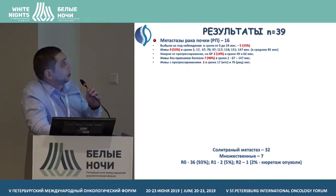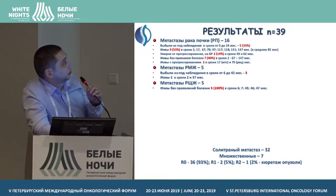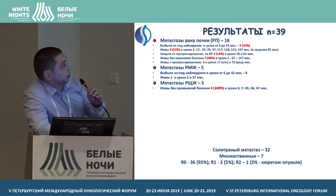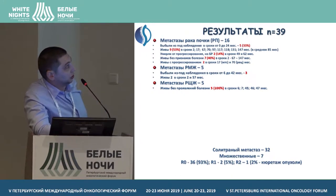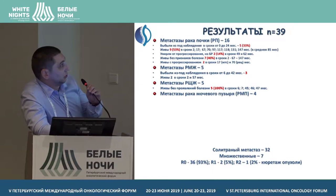The results of the 39 patients: metastasis of renal cancer 16, two patients died, these were 14%. Still live about 40% during 67 months. Metastasis of breast cancer, 5 patients.